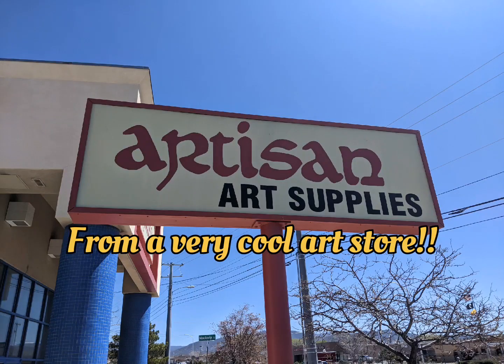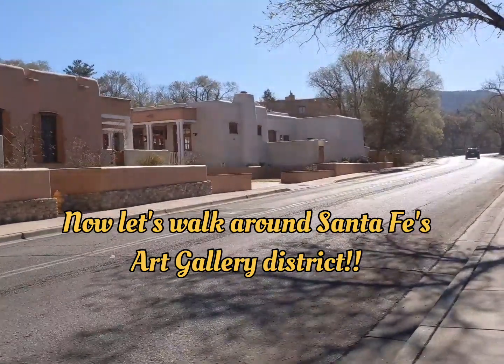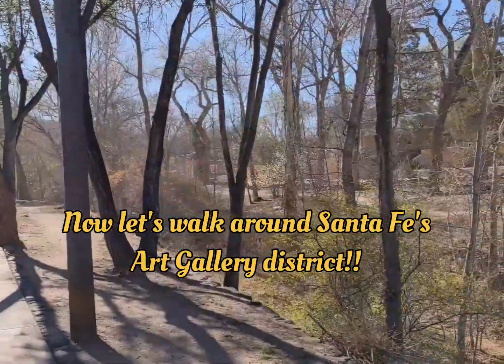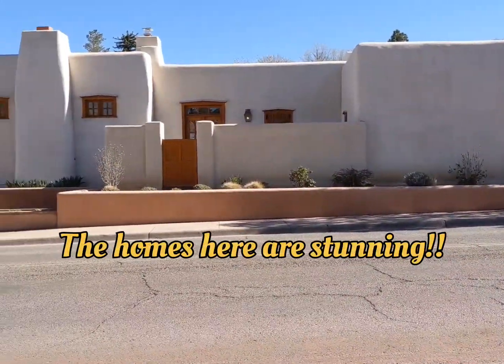So this is my art haul from the Artisan Art Supply store. And then I also have my water cup, my Faber-Castell water cup, and my beautiful Frida Kahlo sketchbook journal that I got at a used art store in Trinidad, Colorado on my way to Santa Fe.